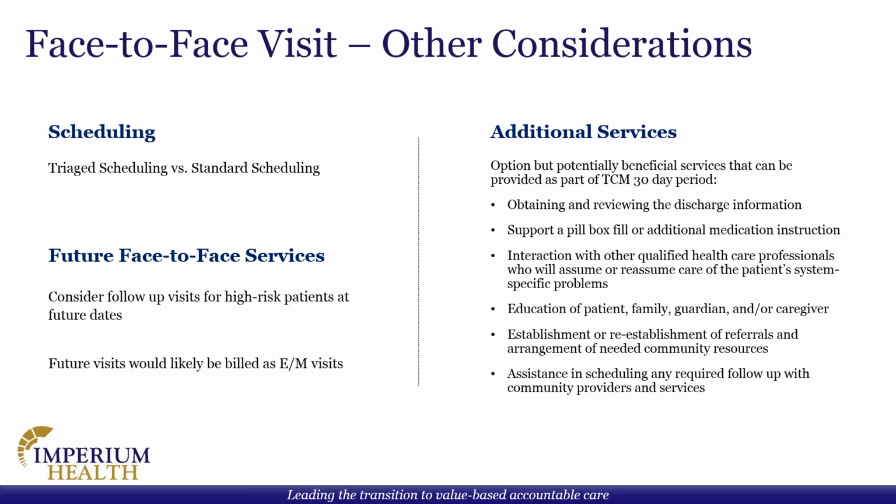As I'm thinking about scheduling that face-to-face visit, it is sometimes important to do a little bit of triage. You always want to plan for future face-to-face visits, because sometimes it's important to think that patients come in on day 5, day 6, but you know what? We'd like to have them come back in 2 weeks for another visit.